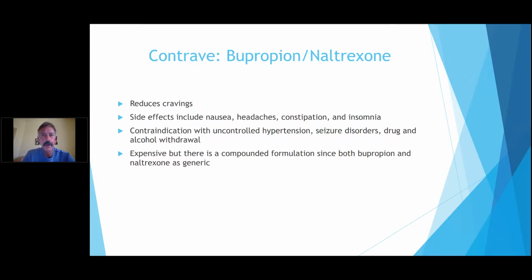Contrave, which is bupropion and naltrexone, also reduces cravings. It works on a different center of the brain to enhance metabolism. Side effects, again, typically nausea, headaches, constipation, insomnia. You do not want to give it in someone who has uncontrolled hypertension or seizure disorders or drug or alcohol withdrawal. Again, it can be expensive, but there is a compounded formulation since both bupropion and naltrexone are generic.